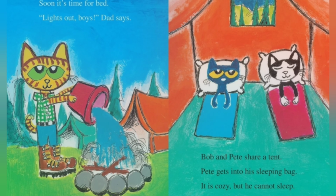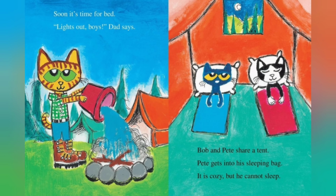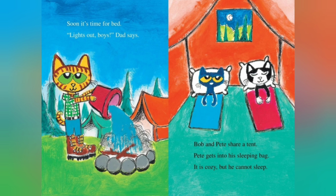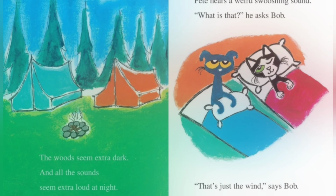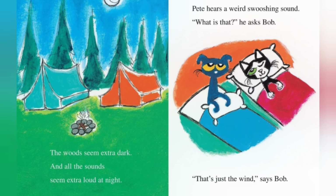Soon it's time for bed. "Lights out, boys," Dad says. Bob and Pete share a tent. Pete gets into his sleeping bag. It is cozy, but he cannot sleep. The woods seem extra dark, and all the sounds seem extra loud at night.